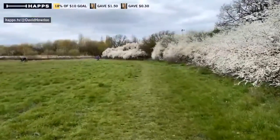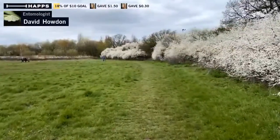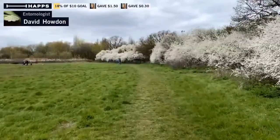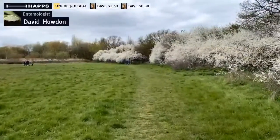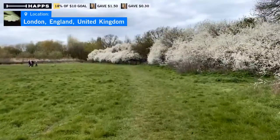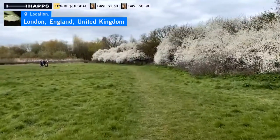And down at the end of here, we've got one of the ponds that's on the site. The site's not really got extensive wetland on it. It's not got big lakes or big bodies of water, but it's got several ponds. They are quite interesting. They're quite a different variety of habitat.